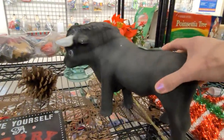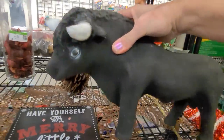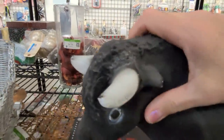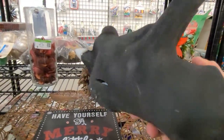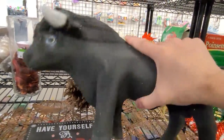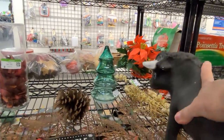This fellow is interesting. He is a Mexican pottery piece, a bull. I think he's a bank. Unfortunately, his ear is very, very damaged. The whole end of it is missing. There is the money bank slot. He's marked Mexico. I'm just giving him a shake to see if there's anything inside. He feels empty. With that damage, sadly, we're going to leave him.